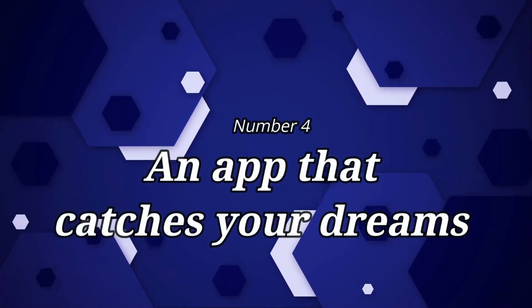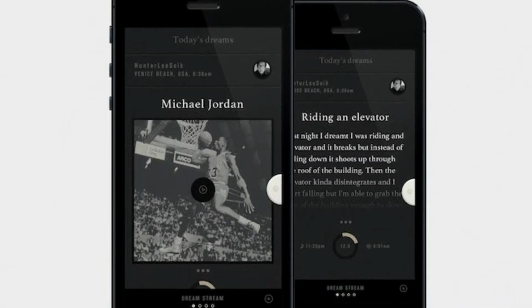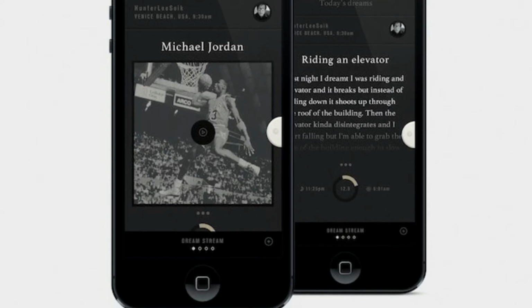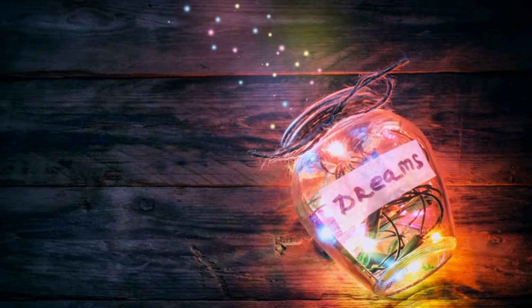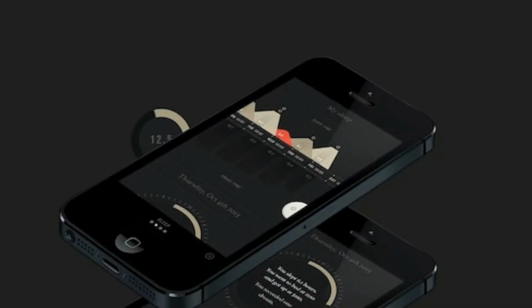Number 4. An app that catches your dreams. Shadow is an app designed to wake you up oh so gently, because no one likes a jarring wake up, and because that's the best way to bring you into hypnopompic sleep, the space between sleep and awake where dreams are most easily remembered. The app would then prompt you to record your dream via text or voice.